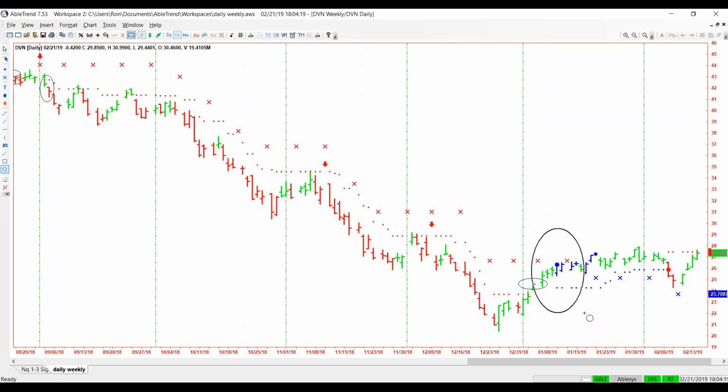Okay? No trade zone here. Remember, we have to have all three indicators agree before we take a trade. You have to have a blue bar, blue dot, and blue X the first time all three come together. To go short, we have to have a red bar, red dot, red X the first time all three come together. No exceptions to the rule. And that's all it is, too. It's nothing additional. That is it.